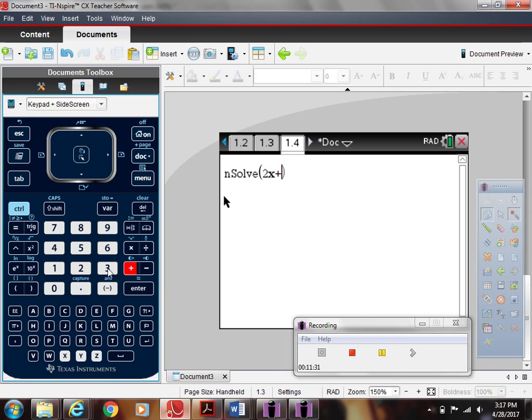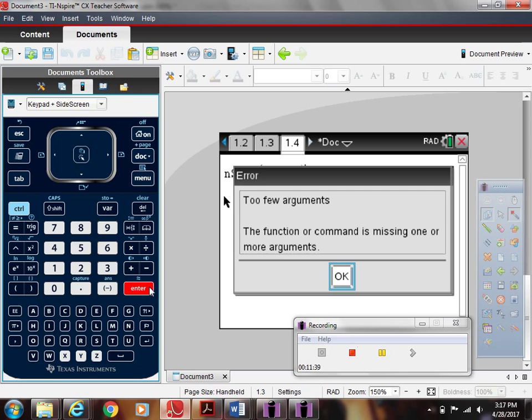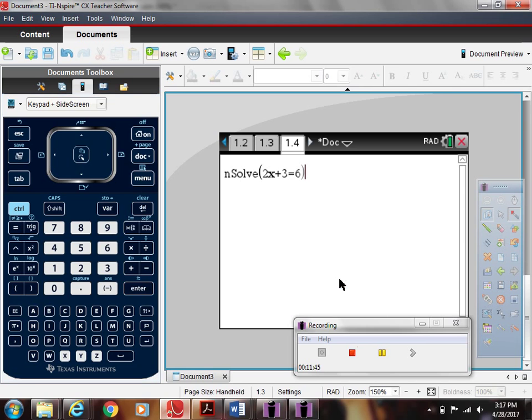Now this is very important. The calculator will do all the work that you need. However, there's one thing that you cannot forget. So we're going to go ahead and type it in. It's telling me something is missing. One or more arguments is missing. I forgot to tell the calculator what I want them to find. All you have to remember here is comma x.